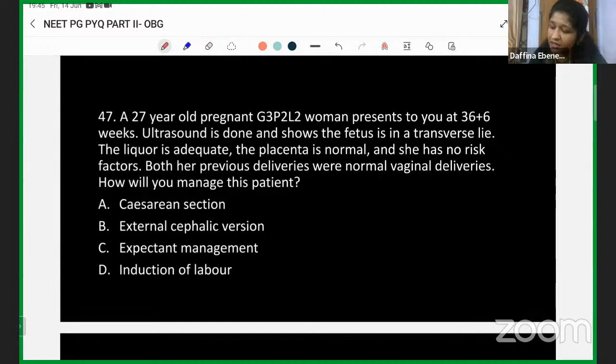Okay, so what have they given? This is her third pregnancy. Okay, she's come to you at 36 plus 6 weeks of gestation. You have done a scan. Fetus is in a transverse position. It is not cephalic. Okay. Then what have you checked? The liquor is adequate. Placenta is normal, upper segment. She has no other medical or surgical risk factors. Both her previous 2 deliveries were normal vaginal deliveries. So what will you do?